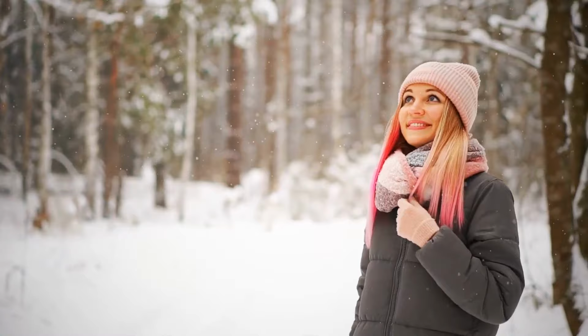During the colder months, putting on a beanie is normal to avoid having your head from freezing.